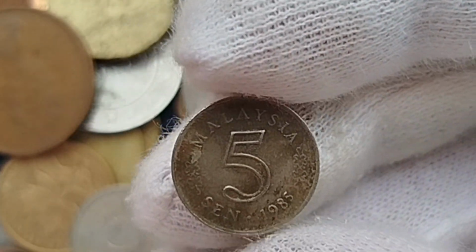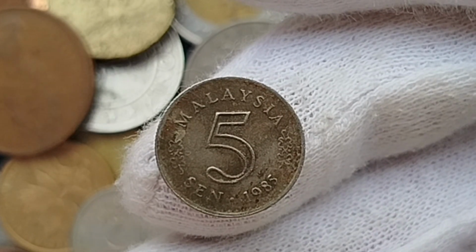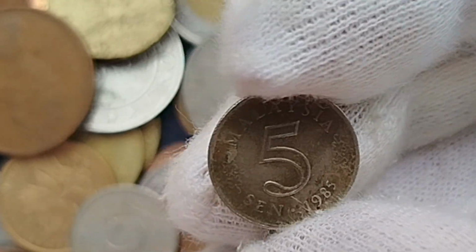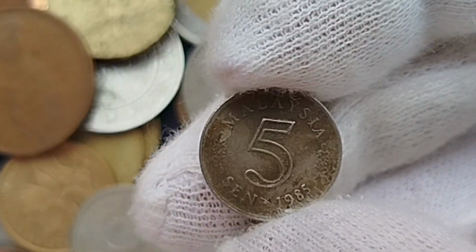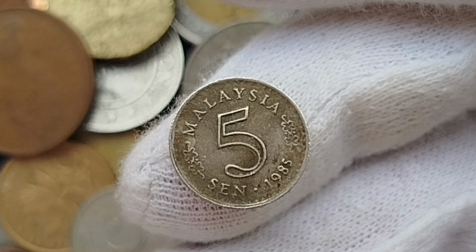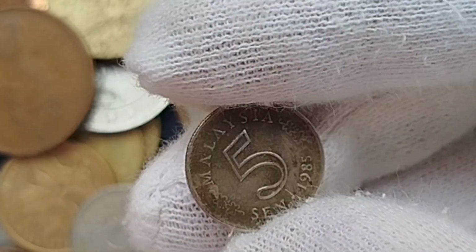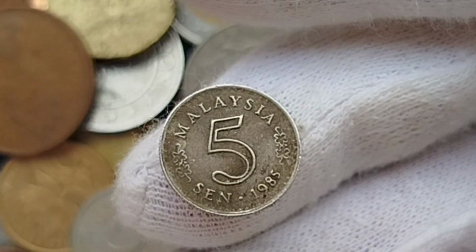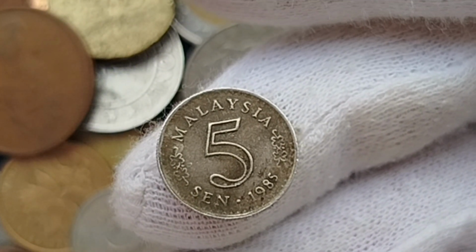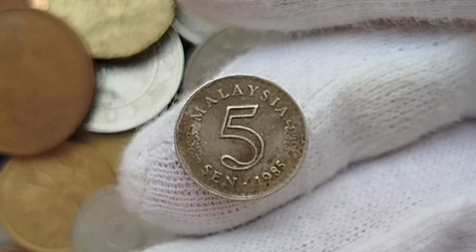There were new roads, high-rise buildings, and a bustling urbanization wave spreading through Kuala Lumpur and beyond. The economy was growing, and so was the national pride. Coins like the 5-sen, although small in denomination, were part of the everyday pulse of this growth. They clinked in the pockets of market vendors, taxi drivers, students, and office workers, symbols of a nation on the rise.